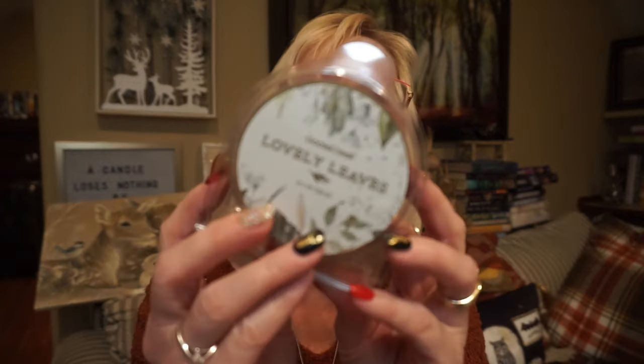And I did get another Lovely Leaves, which I got last time. Apple, plum, woodland leaves, cedarwood, and sandalwood. Oh yeah, this is so nice. This is so fall-like. I get the apple and the plum. I get that kind of raking the leaves, earthy scent to it. Sandalwood softens it up. A little bit of a woodsy note. Really like this one. I'm glad I picked up another one.